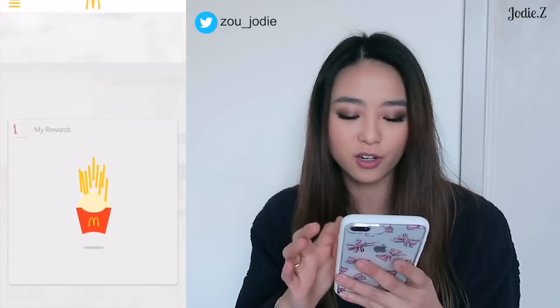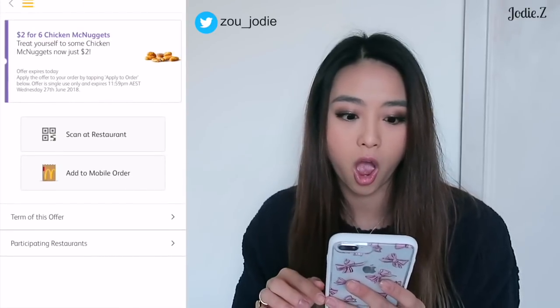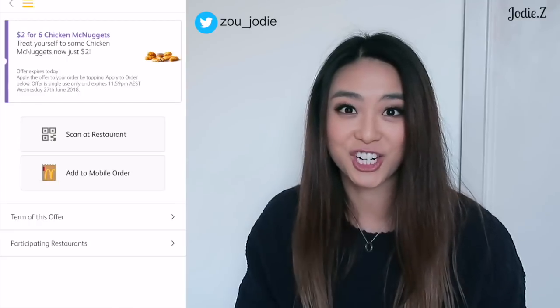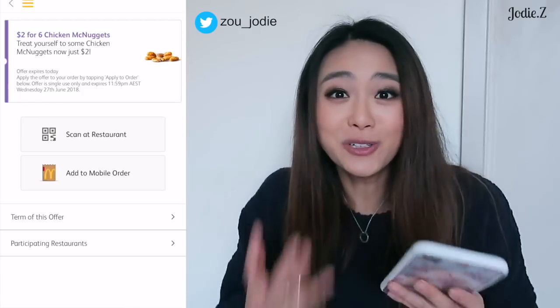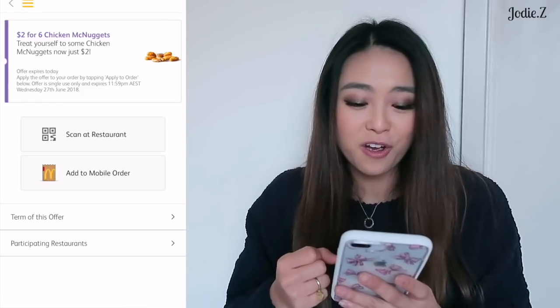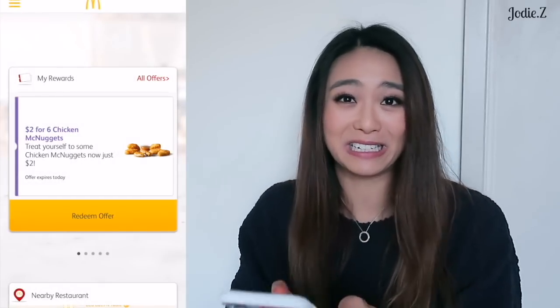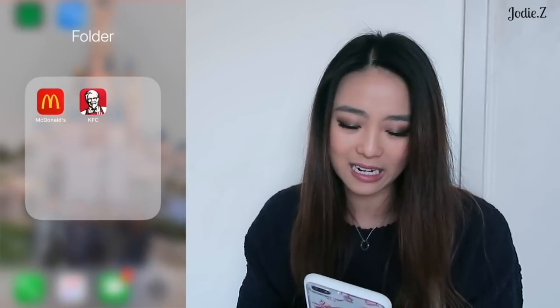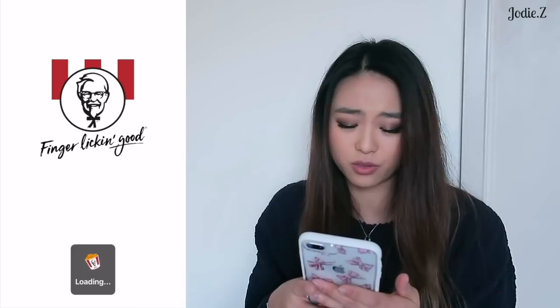So for example, I'm on the Macca's app at the moment, and you can go to my rewards and you can get $2 for 6 chicken nuggets. Oh my god, expires today. See, you get good deals like this. Alright, that's really tempting. Anyway, let's close that. It's probably a good idea that I didn't open the app. So you just get good deals and you know what's near you and things like that. I never really used the KFC app either, even though I did just have KFC like 2 days ago. Don't really know what it's for, to be honest.